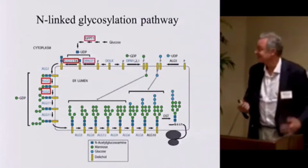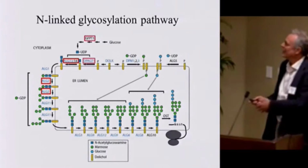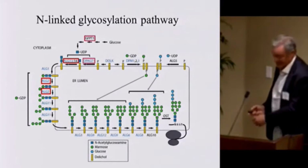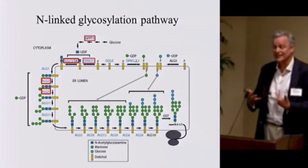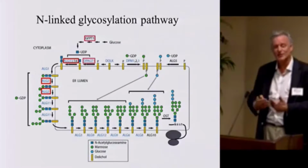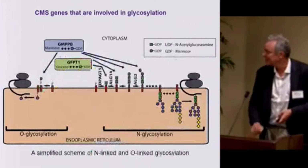And as you might expect, using a figure that's been shown several times today, what we've noticed is that we've got these proteins that are either in the early stages of the N-linked glycosylation pathway or feeding into it. So GFPT1 is obviously feeding substrates into this pathway. So that took us by surprise, totally unexpected, because we didn't think at the time, why would myasthenia actually be due to N-glycosylation problems?